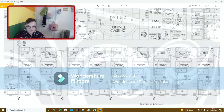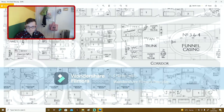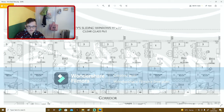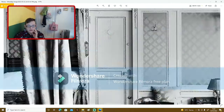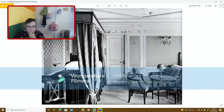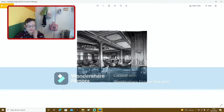So could it be a B-deck cabin actually? Interesting. I can't actually see this on the Titanic and Olympic deck plans. So is this something they have got wrong on their deck plans? Interesting. To be fair though, I quite like this wallpaper if I'm honest. Anyhow, let's go have a look at this one.